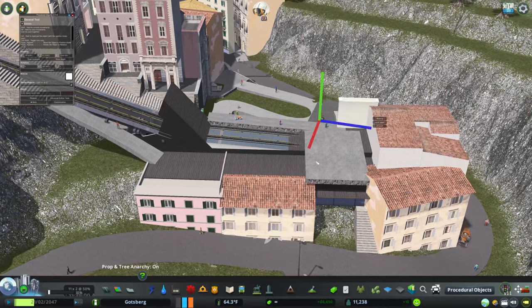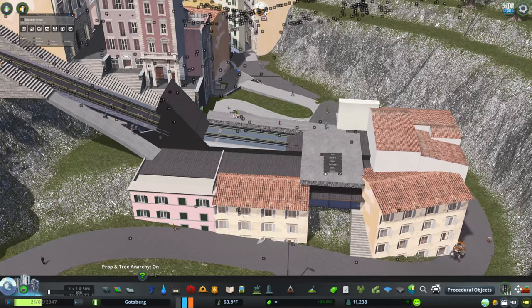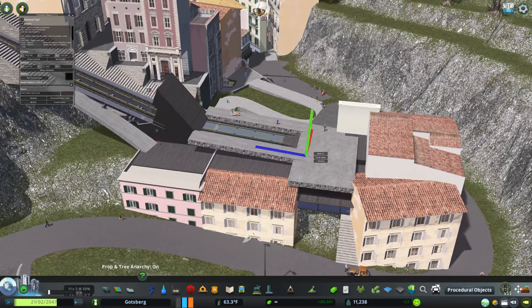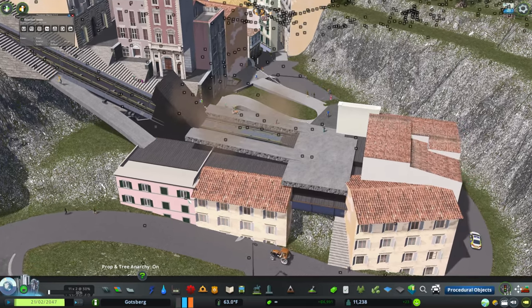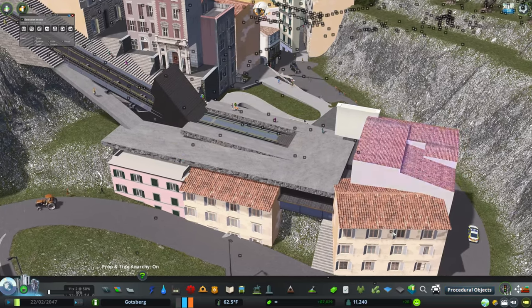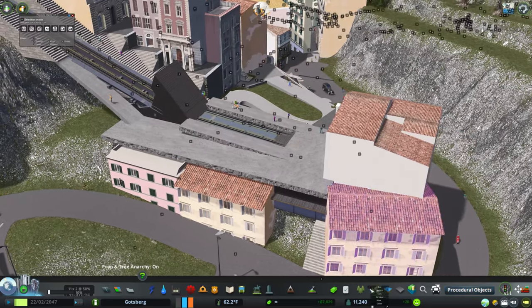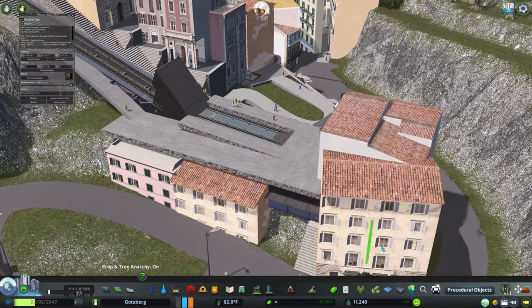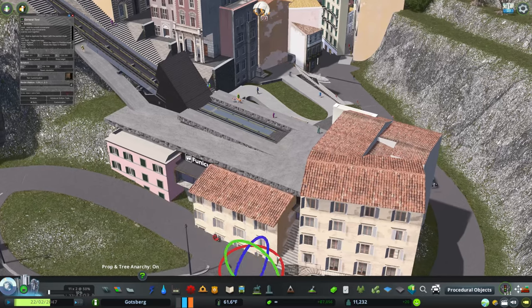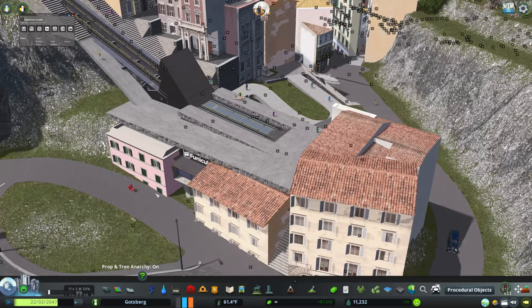So I'm not sure why, and it might just be me and the way I've placed it, but this station has a lot of clipping, sort of straight from the workshop. It looks like the funicular vehicle's going straight through a part of it, and it's actually quite awkward to detail around. I have to use a couple of sneaky techniques to hide the way that the vehicle comes in, for instance, but I guess it just makes for some interesting detailing.